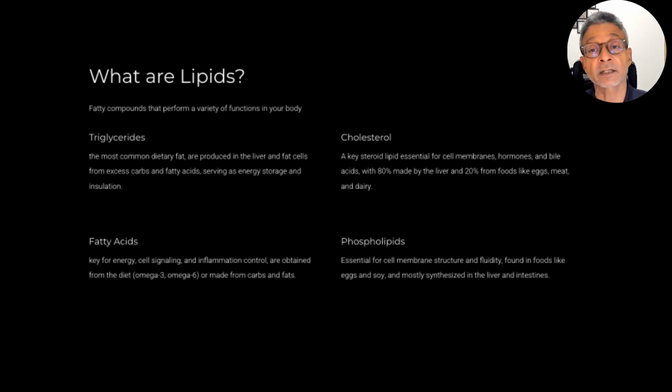Fatty acids are the building blocks of triglycerides and other fats. They play a big role in fuel for energy in cells, helping cells communicate and controlling inflammation. The essential fatty acids like omega-3 and omega-6 come from the diet through foods like fish, nuts, and seeds. They support brain health and reduce inflammation, which helps to lower the risk of heart disease.